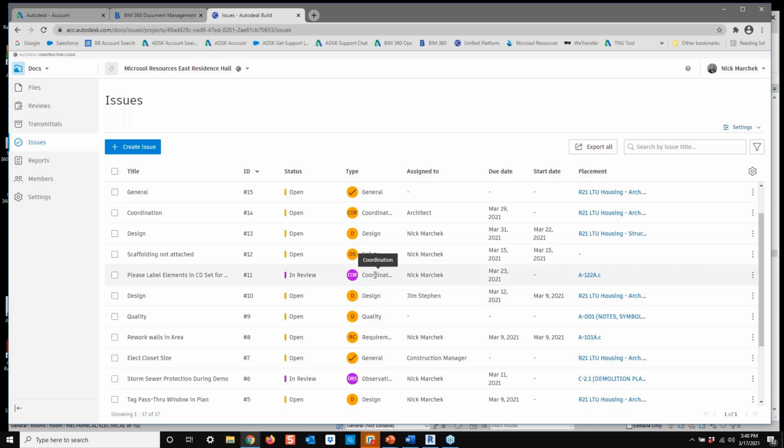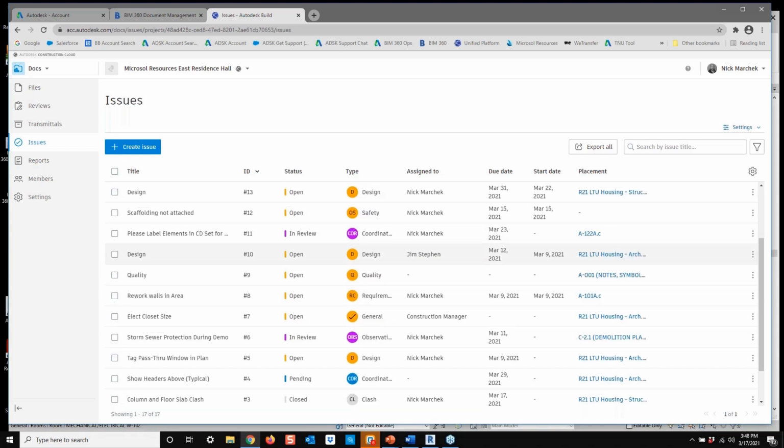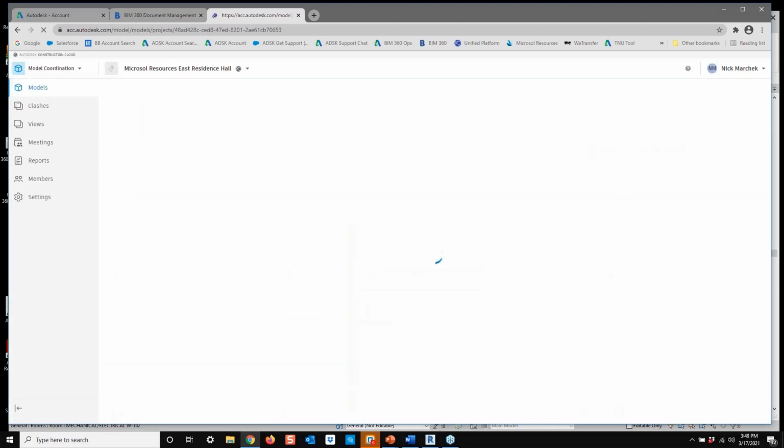So those are issues that were created in the clash detection space. So you can see how, again, like I said, all of the issues, no matter where they're created in the entire project, will be visible all in one space, both in Docs and, as we'll see here in a minute, through the Build module as well.